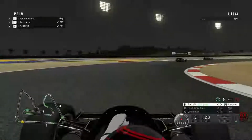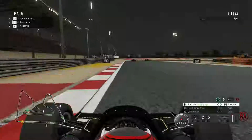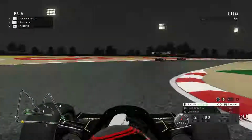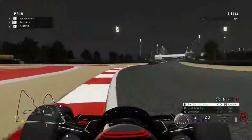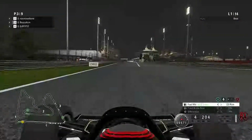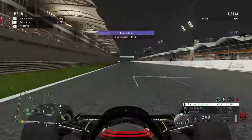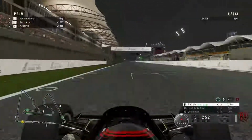I could be wrong, but that's given Chimchar the race lead of the Bahrain Grand Prix. Neon Tridome obviously moved up in the second. A little bit of a slide there coming out of the final couple of corners, but that was all fully hectic around the first lap anyway, as they'll be probably going on to lap 2 now.